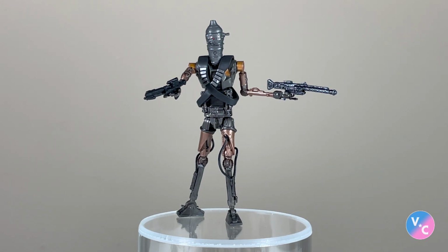You guys, there are so many possibilities with this figure, just in terms of the way they articulated him. Your posing options are pretty limitless. You're only limited by the extent of your imagination. And thankfully, this is a very nicely engineered figure. It looks excellent, great accessories. It's everything it needs to be, and then some. I'm really pleased with this one. It's going to be kind of hard for any other figures that we look at in this review to top IG-11, but we'll find out.